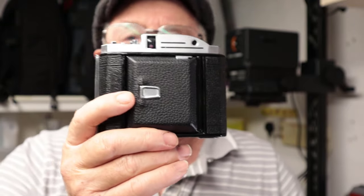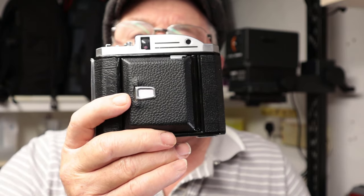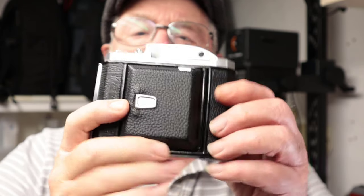And you've got this little beautiful package that shoots quite big negatives, 645, and you get a really good quality. So all in all, a brilliant little camera that I really enjoyed using, and I'd recommend this camera to anybody, and I think they'll absolutely love it.